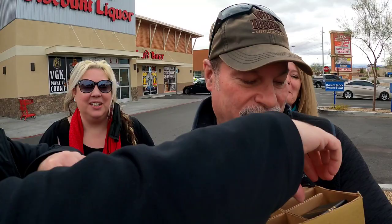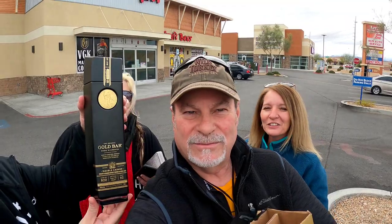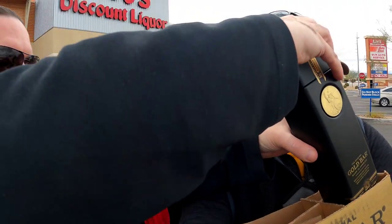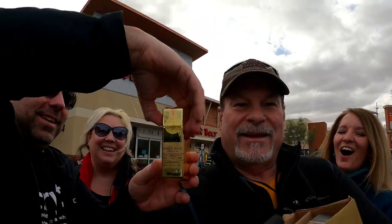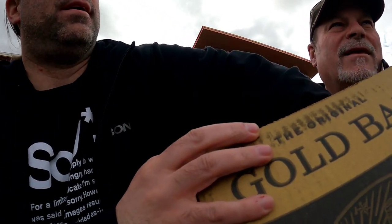And this one's really cool. It's called Gold Bar. That's awesome. And he got a little gold bar too, and then a little mini gold bar. That is pretty cool. Gord, keep that one out for a minute, because I'm giving that to y'all. Oh, the Gold Bar. Y'all are the Vegas Knights fans. Oh, that's cute. We love you guys. There you go. Awesome.